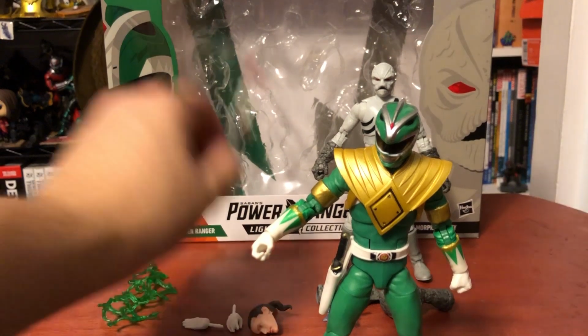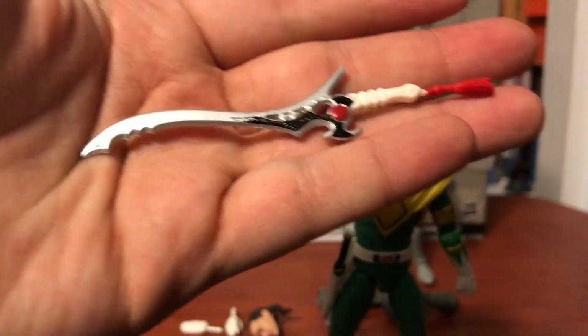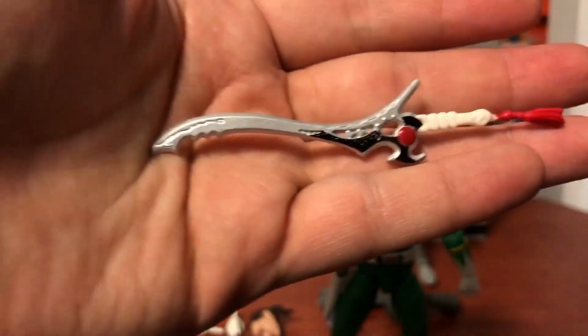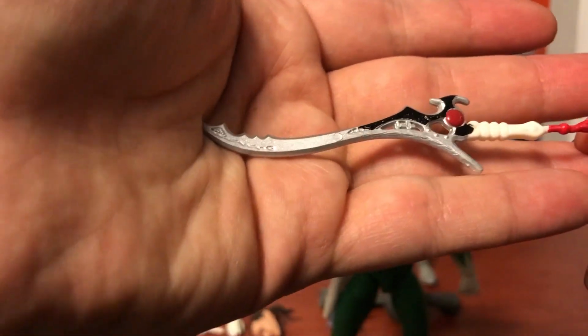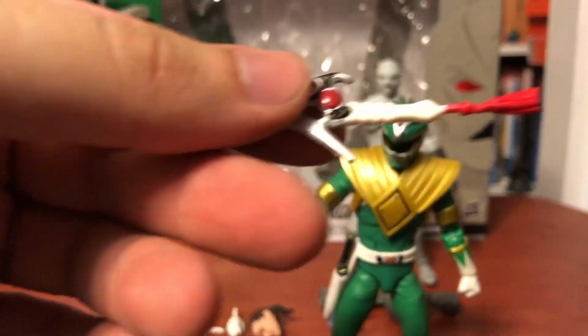And the other bonus is a nice little bonus weapon, which I'm not sure will be in the retail Mighty Morphin Green or not. But this is, of course, the Sword of Darkness featured in the Green with Evil storyline. So this is really nice. Nicely painted. The tassel, of course, is just solid plastic, but looks really cool.